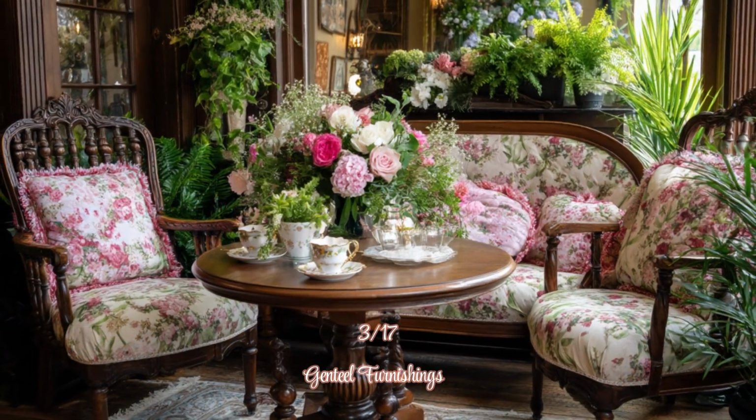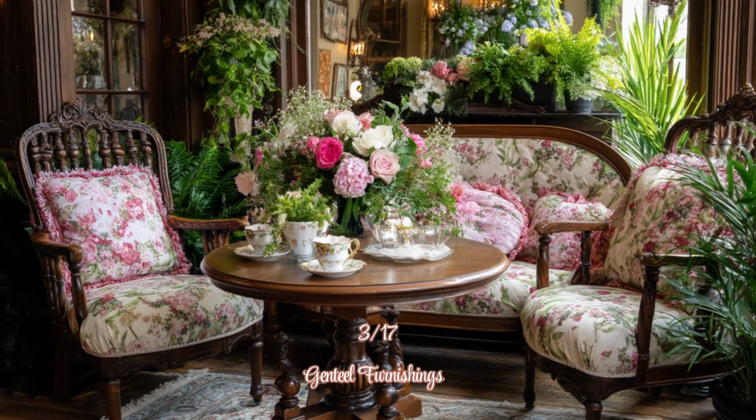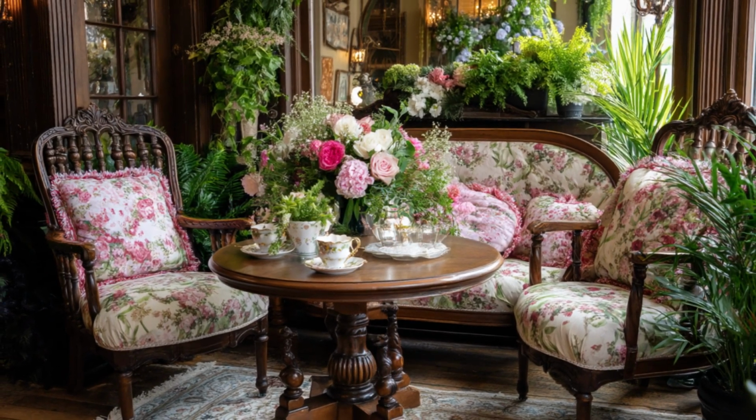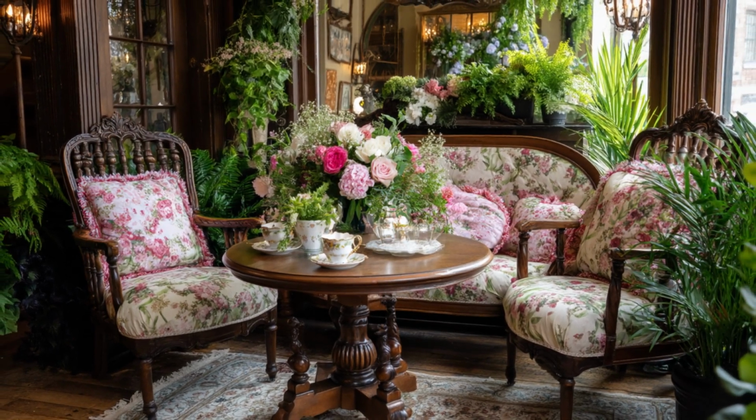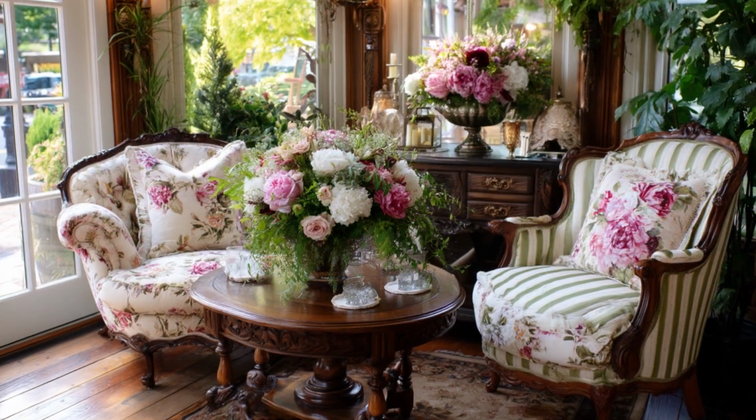Furniture in Jane Austen's era was slim, elegant, and often featured delicate curves and turned legs. Think of pieces that look light and graceful rather than bulky or overstuffed.